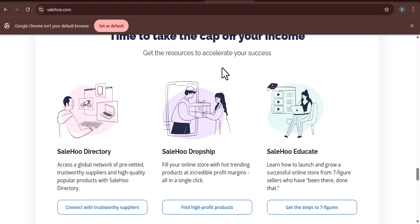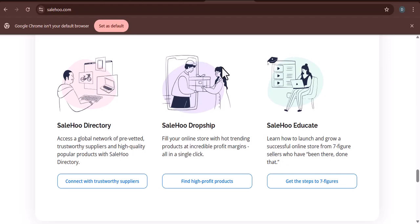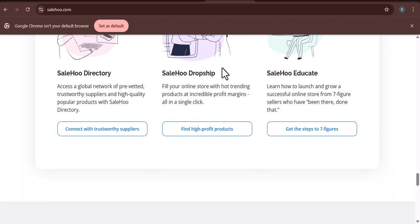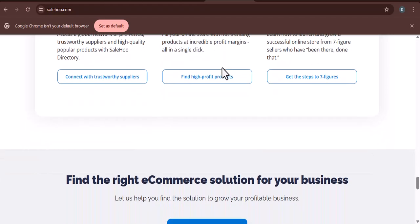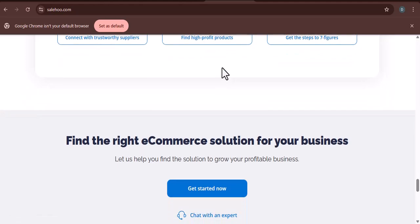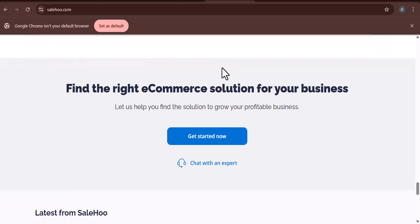Comprehensive directory. With over 8,000 suppliers, SaleHoo offers a vast selection of products across a wide range of niches. Whether you're interested in clothing, electronics, home goods, or anything in between, you're sure to find suppliers that meet your needs. Market research tools. SaleHoo provides powerful market research tools that help you identify profitable niches and trending products. This data-driven approach allows you to make informed decisions about what to sell, maximizing your chances of success.